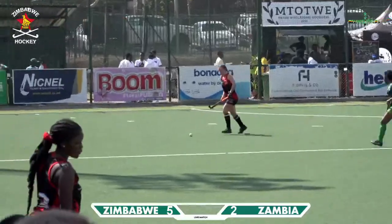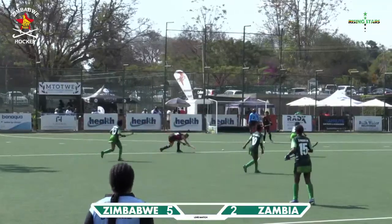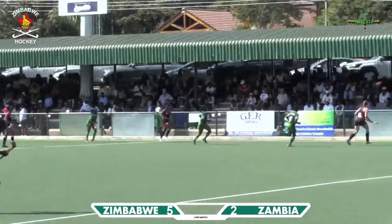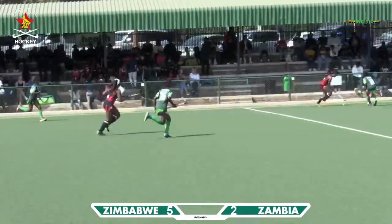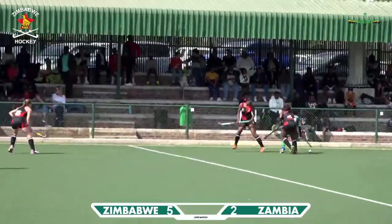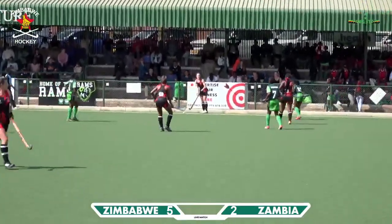Oh, good confidence at the back. Trying to shift the Zambian team from left to right. Oh, missed trap by the Zimbabwean 11 in the far corner. But good confidence to try and get it out there. Zim with an opportunity. Great skill by Zim number 3. Oh, but she fails to trap it after some good skill there. Sideline ball to Zim on the far end.